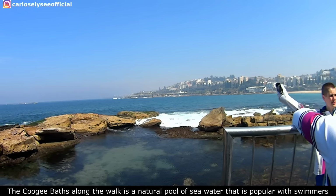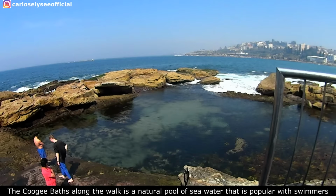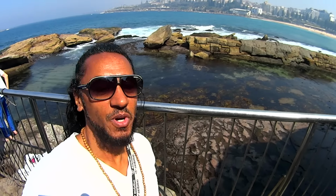And you see the water's a bit rough out there as well. Look at that pool, beautiful. That's where the water comes in there. Again, guys, and that's on your coastal walk, and that's why these coastal walks in Sydney are beautiful. You've got these things here behind you.